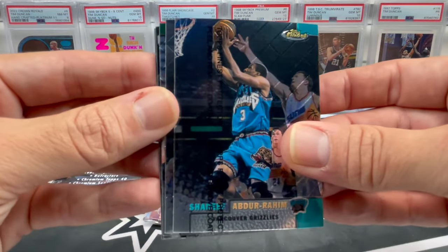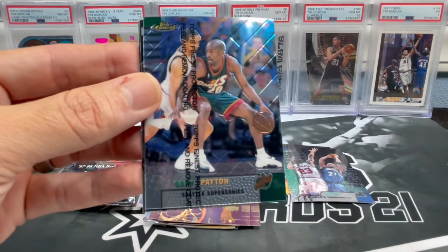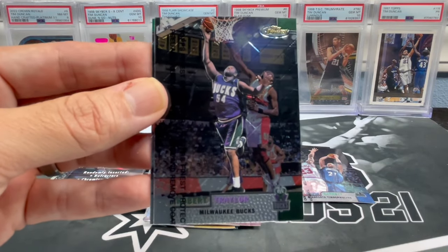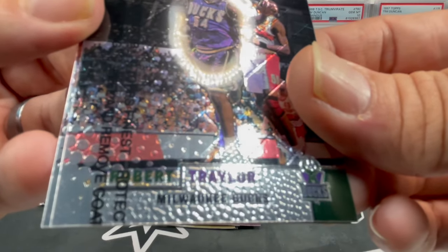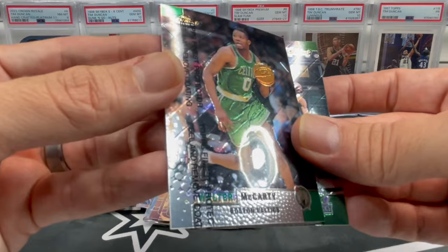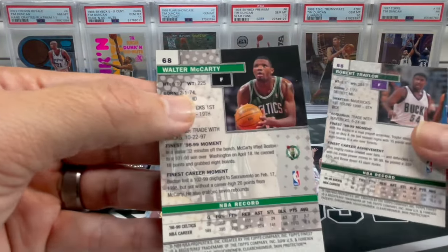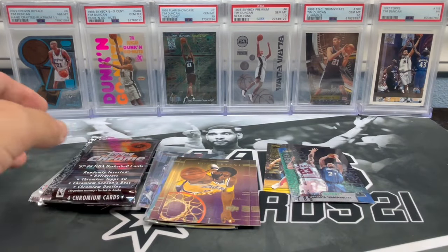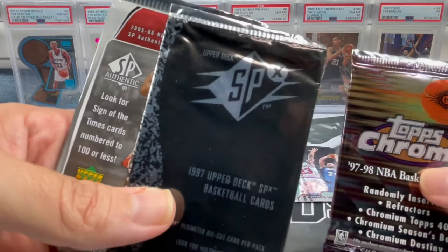Sharif Abdul-Rahim. Matt Geiger. The Glove. That is Robert Traylor. Never even heard of him. And Walter McCarty. Never even heard of him. Never heard of either one of these guys. So we got a typical three pack right there.